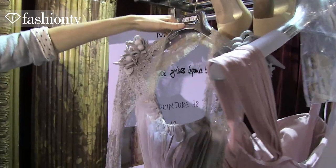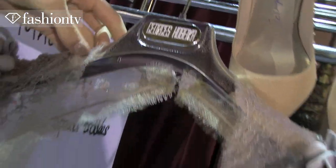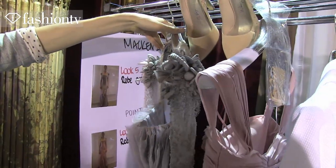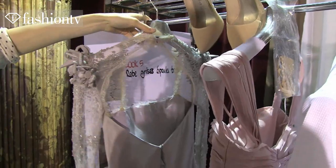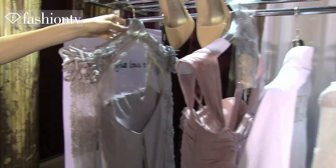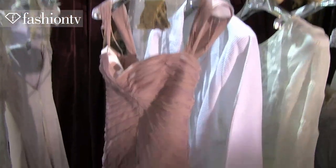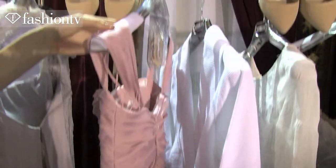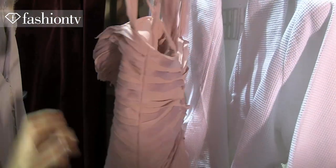So this is my first look, and it's got beautiful detailing. It's all handmade, beautiful beads and amazing fabrics, and it's a long dress. And then my second look is here, and it's light pink with amazingly handmade details.